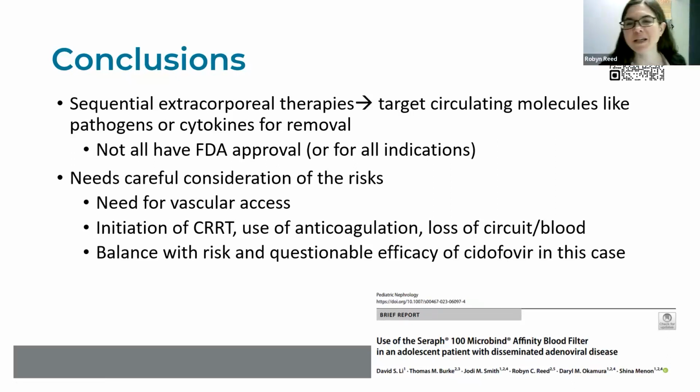I wonder whether anybody in the group has had experience using the Seraph microbiome column for COVID or for other infectious diseases. It was a new one on me for sure. Well, I think we showed them something new.